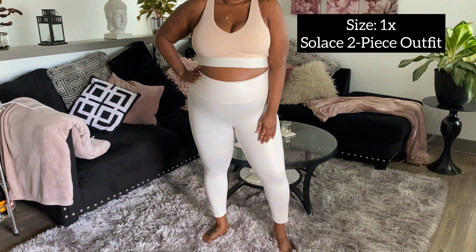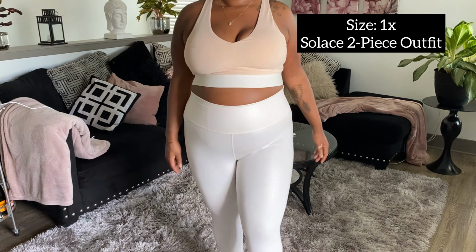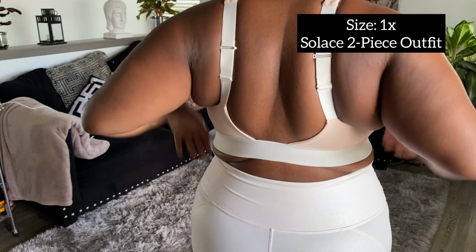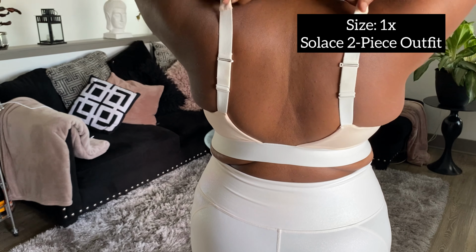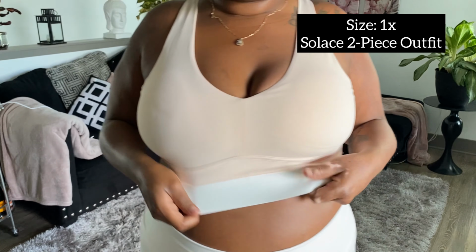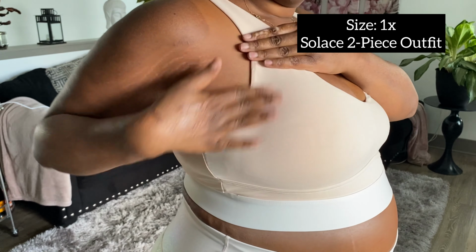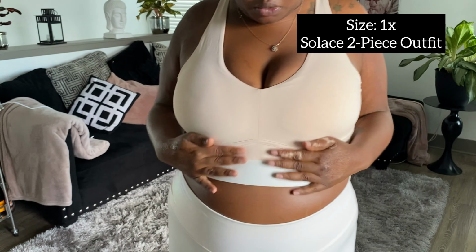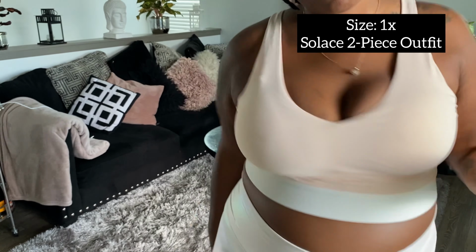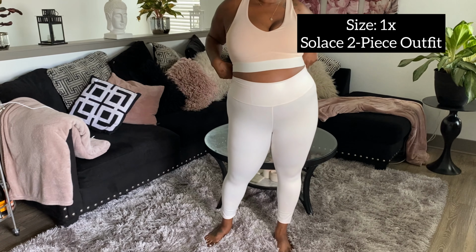Next up is this solid set, and I'm rocking a 1X in this set, and it features these high-waisted iridescent luxe leggings, and I love this set. And I love that this sports bra offers adjustable straps. You know, us girls, we need our adjustable straps. Now this is something that I would probably rock just if doing light workout, probably yoga. No boob spillage, that is definitely a plus. And as you can see, these leggings are high waist. They sit up on my waist. Now this will not make it to Colorado with me, but it will make it to yoga.